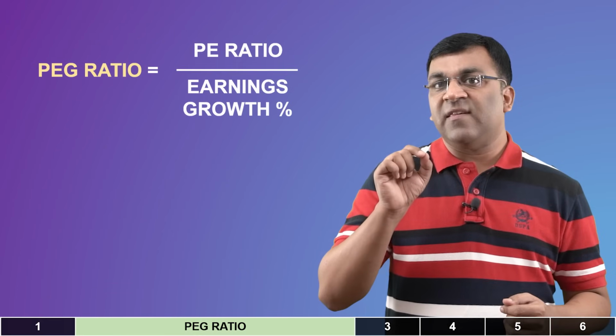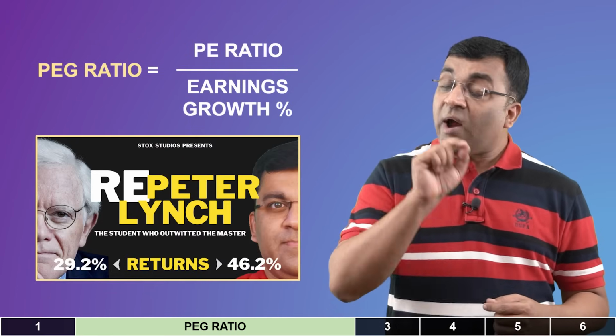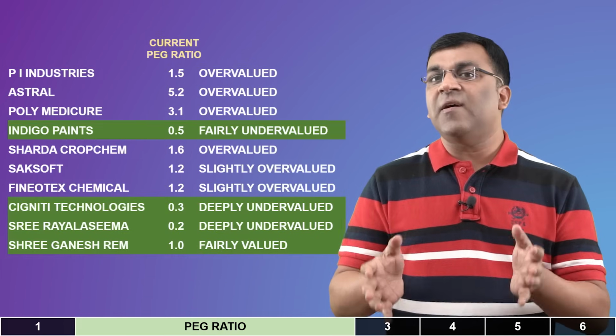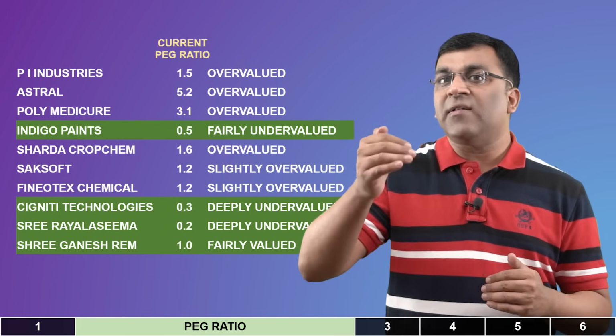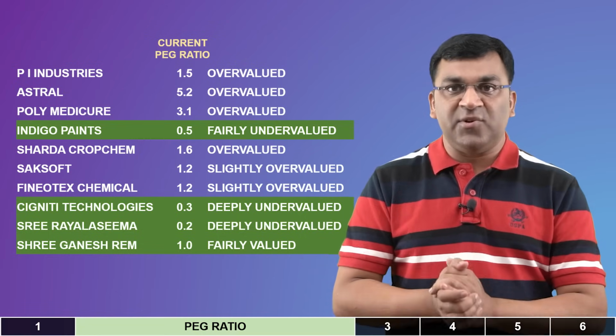The second box is the PEG ratio, and if you've seen my video on Peter Lynch, this term should require no introduction from me. But just to summarize, if the PEG ratio is above 1, then the company is overvalued, and if it is below 1, then there is some undervaluation to this.